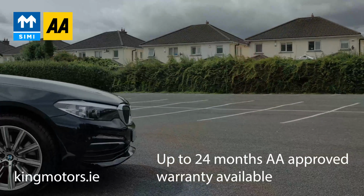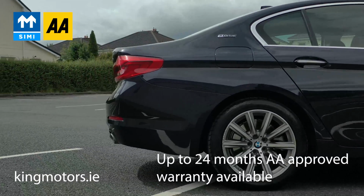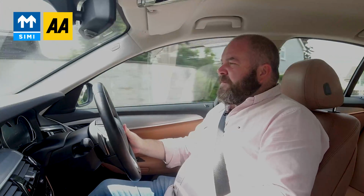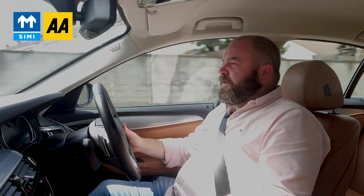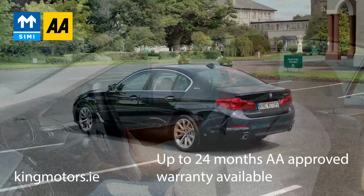It just really says a lot about the type of business we are. The AA are quite brand protective. They don't just allow anybody to be an ambassador for their brand. So it really says a lot. Other than that, we've 50 plus 5-star Google reviews, so we'd love you to have a read of those and see how other people got on with us.